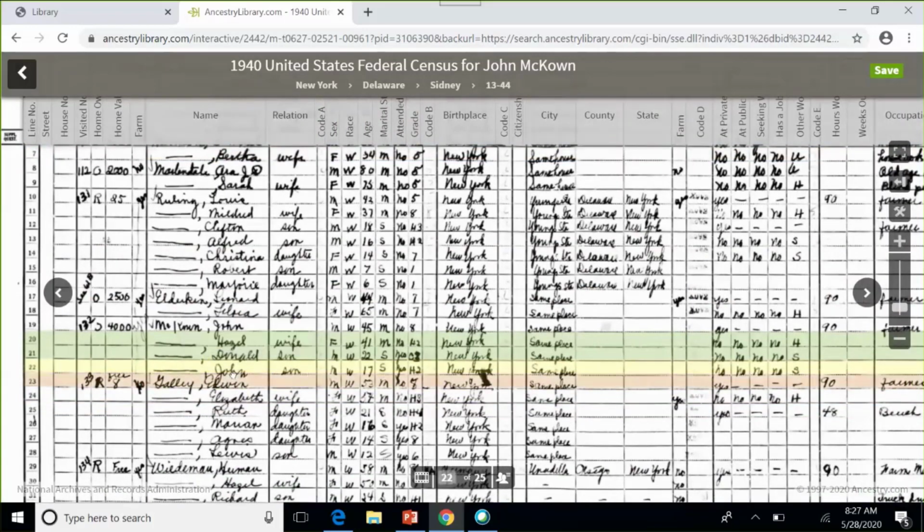And we see John here. We see that he is the son. He's a male. He's white. He's 17. Single. Has he attended school? Yes. H2, which means second year of high school, is the highest he's completed at this point.